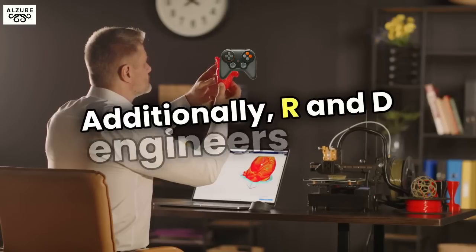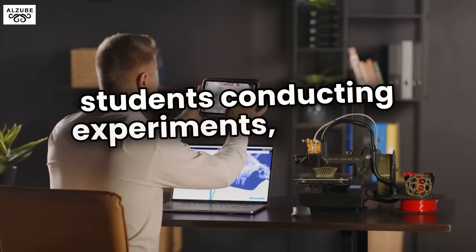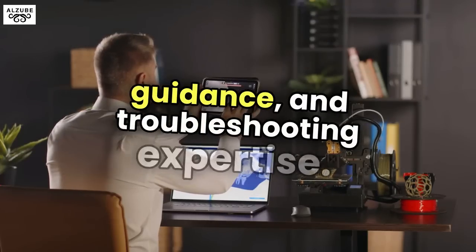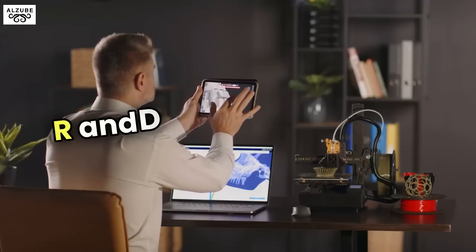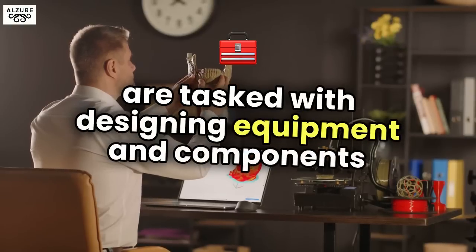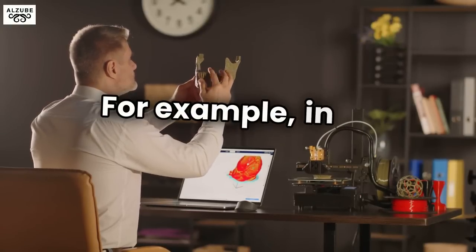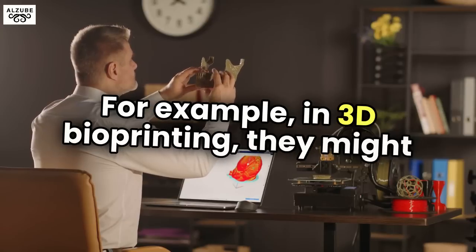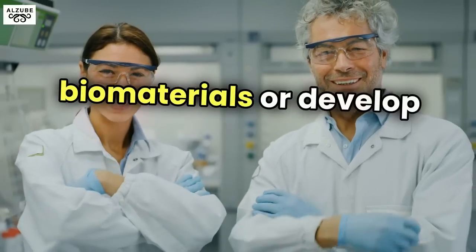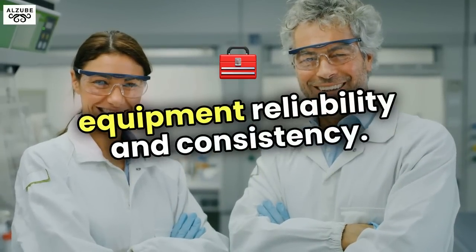Additionally, R&D engineers play a crucial support role for graduate students conducting experiments, offering mentorship, technical guidance, and troubleshooting expertise. R&D engineers in this role are tasked with designing equipment and components that meet specific research needs. For example, in 3D bioprinting, they might create custom devices that can precisely handle biomaterials or develop testing protocols to ensure equipment reliability and consistency.